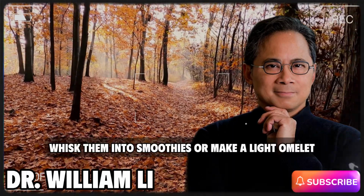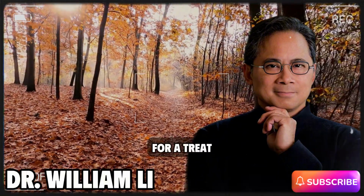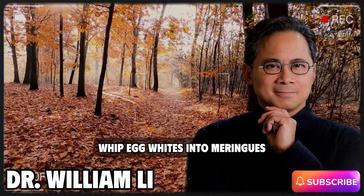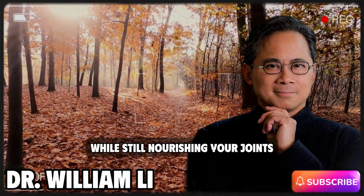How to enjoy: add an extra white to your morning scrambled eggs. Whisk them into smoothies, or make a light omelet. For a treat, whip egg whites into meringues. You'll satisfy your sweet tooth while still nourishing your joints.